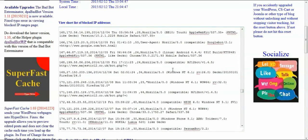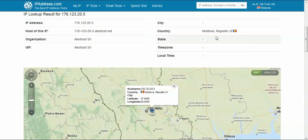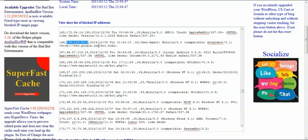Let's go and look at something I just noticed. Look at this guy. It says compatible Google bot, and this is the URL they're coming from. So just check out this IP address. 176.123.20.5 is a hacker from Moldova and not Google. So you can see how cunning the hackers are. They pretend to be somebody else, and yet the Bad Bot Exterminator caught him and blocked him. That's why he's in this blacklist.